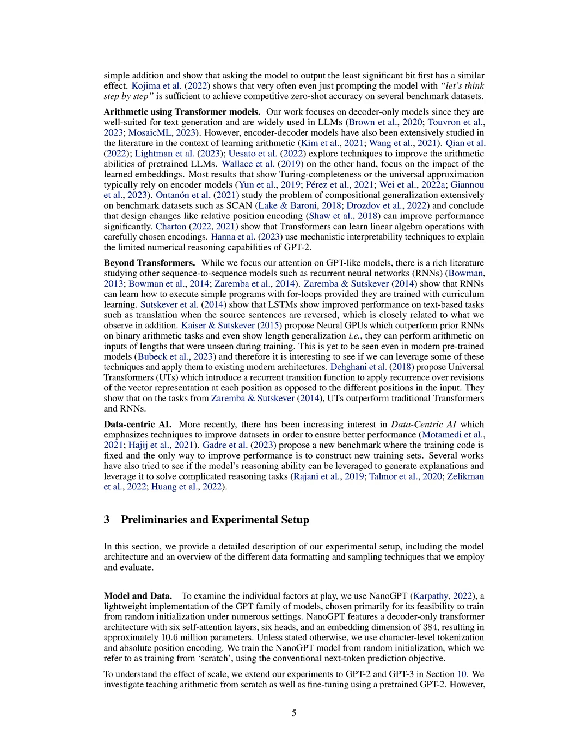Lastly, in the realm of data-centric AI, there has been a growing interest in enhancing datasets to ensure better performance. A new benchmark has been proposed where the training code is fixed, and the only way to improve performance is to construct new training sets. Other studies have attempted to leverage the model's reasoning ability to generate explanations and use it to solve complex reasoning tasks.